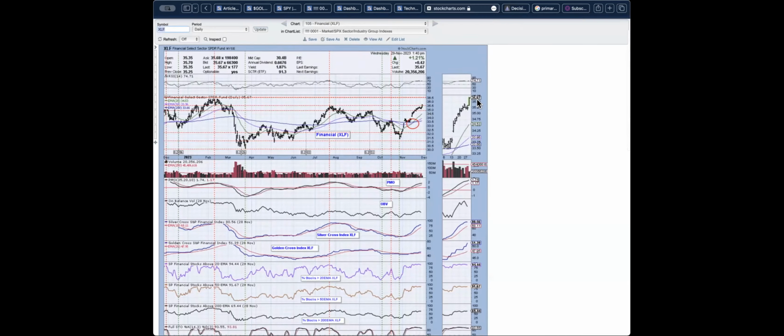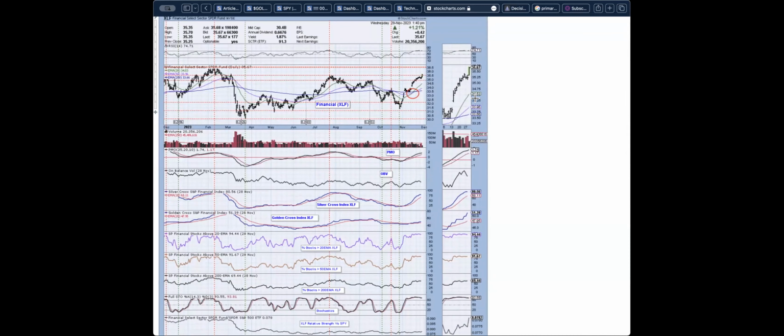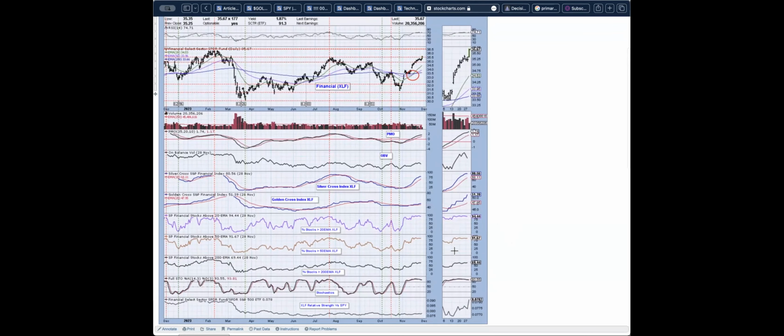Financials doing quite well. Big breakout move today. This has definitely been a bright spot in the market. Look at these participation numbers. This is what I'm talking about. 94% above their 20, 91% above their 50. Really good numbers here. Don't have as good a number of stocks above their 200-day EMA, but it's still above our 50% bullish threshold. So I would definitely read the short-term bias as bullish for financials.